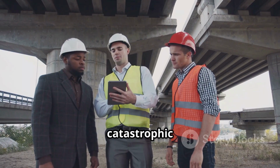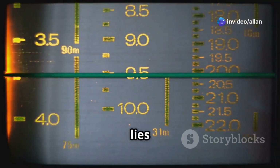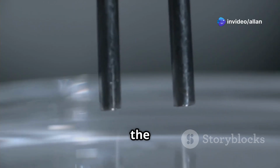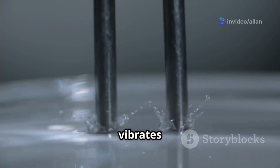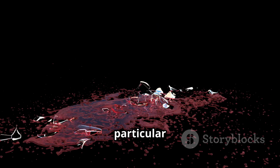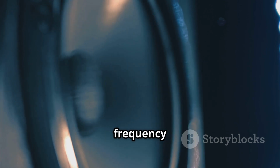But what caused this catastrophic failure? The answer lies in a phenomenon known as resonance frequency. Resonance frequency is the natural frequency at which an object vibrates when disturbed. Think of a wine glass shattering when a singer hits a particular high note. That's resonance frequency in action.